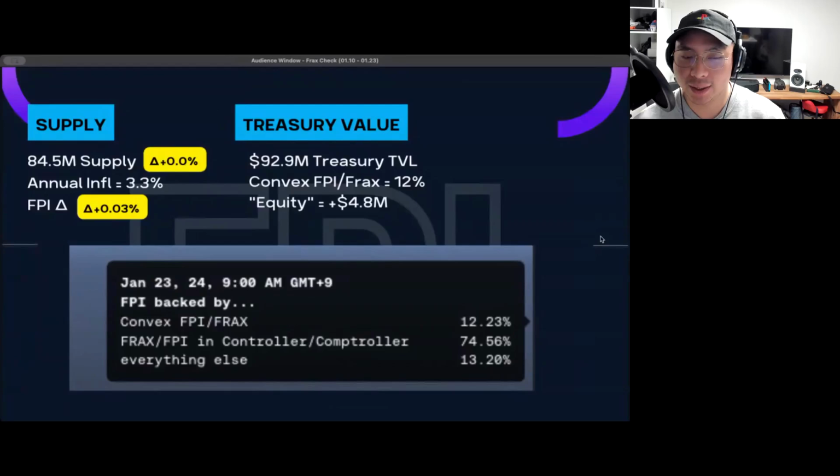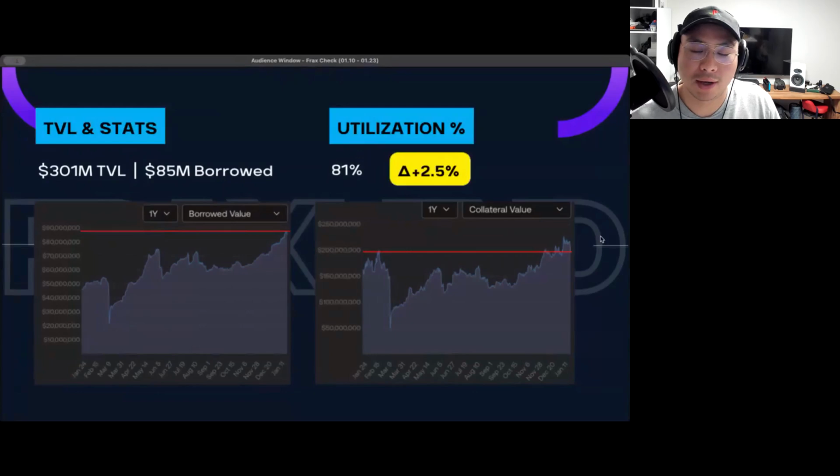And the equity, this is when you take all of the assets and pay out all of the liabilities to the FPI holders, there still remains an excess of $4.8 million. And that is called the equity portion. And that acts as a buffer in case the asset draws down or whatnot. There's enough equity in there to pay for the FPI liabilities.